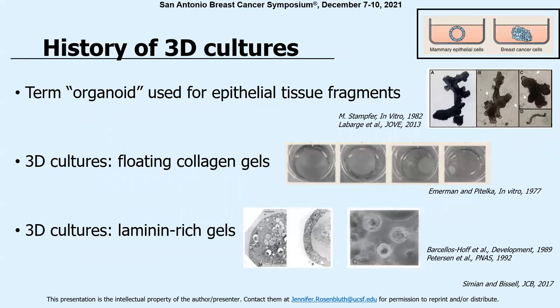I do want to point out that in the breast biology field in particular, the term organoid has actually been in use for many decades. Here it's used to describe fragments of the ductal lobular tissue that are retrieved after tissue processing. And when these fragments are placed on a flat tissue culture dish, epithelial and some stromal cells will migrate from the fragment onto the dish. In addition, early studies culturing breast epithelium described differentiation and organization of cell types in floating collagen gels and laminin-rich gels. Normal breast cells could form acinar structures under some conditions, whereas generally breast cancer cells formed disorganized spheres.